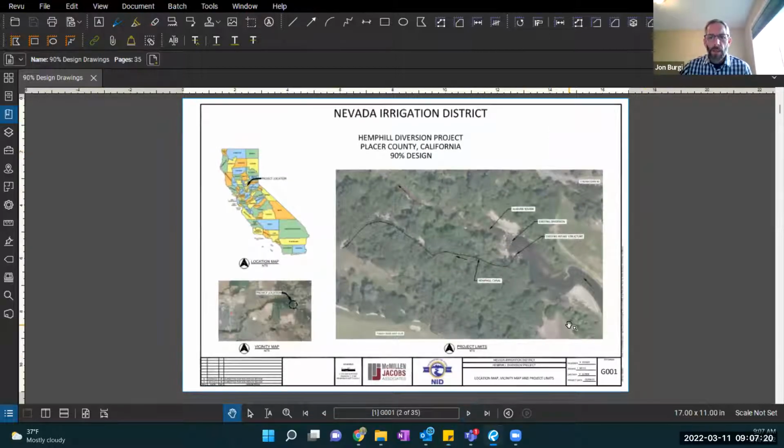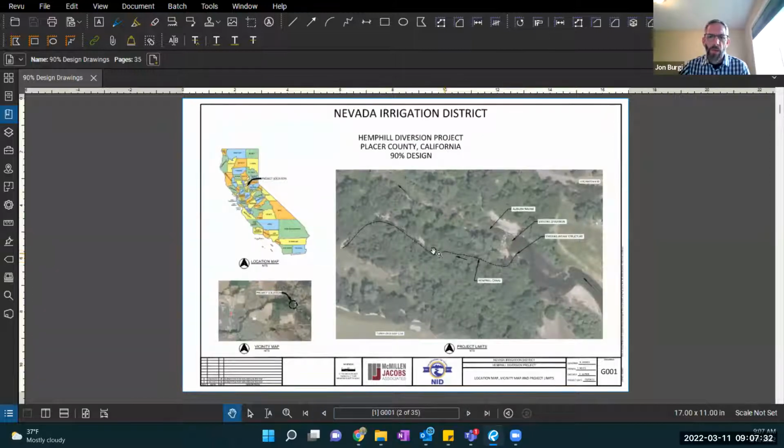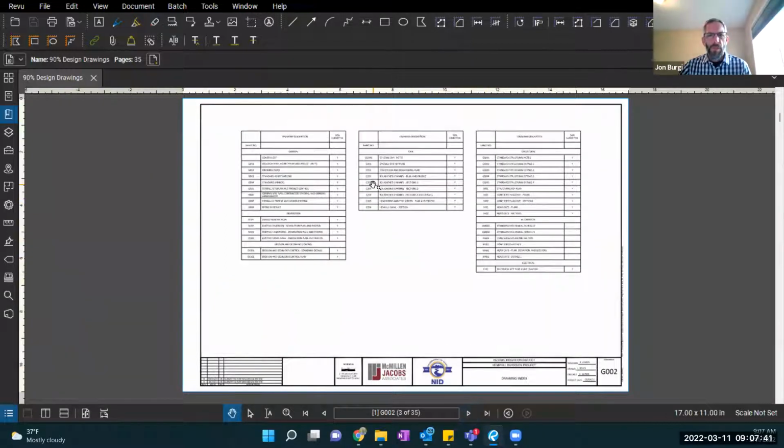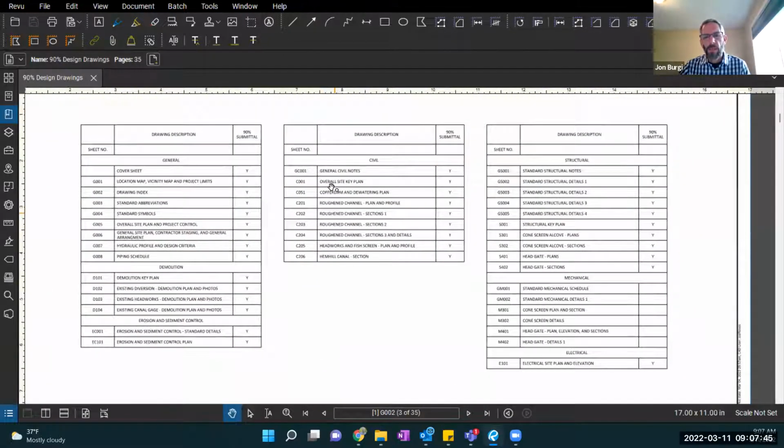So yeah, I think you guys are familiar with the project, Hemphill Diversion project. There's an existing diversion dam that they use to get water out into the Hemphill Canal, which flows off this way, off of Auburn Ravine, which is heading downstream this direction. With a few sheets here, this is just our title page sheet or kind of the table of contents where we show the different sheets included.